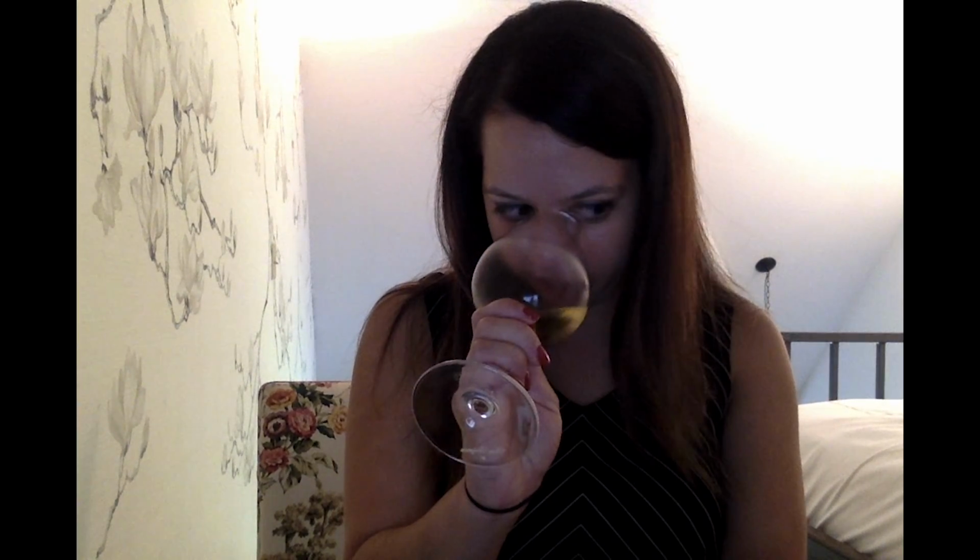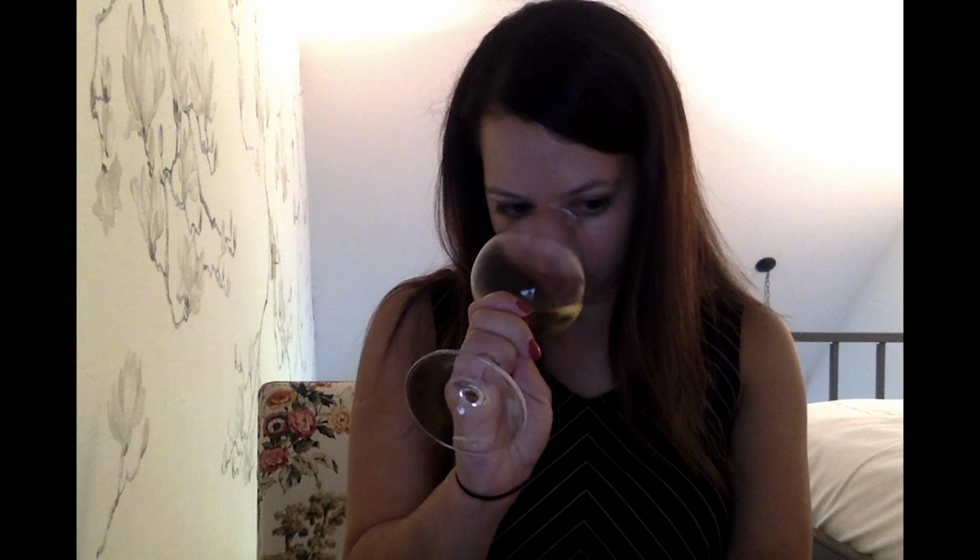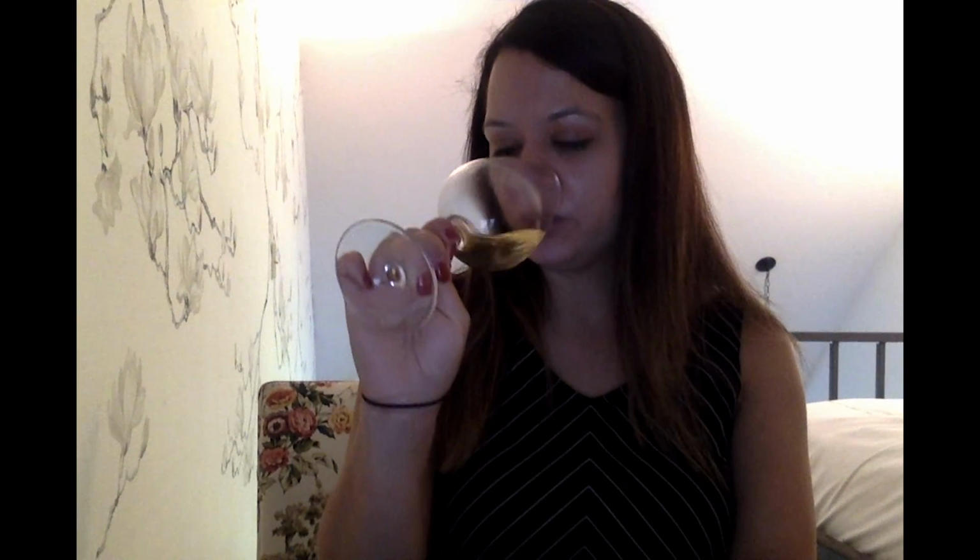I get bright lemon zest, a little bit of lemon curd, a touch of grapefruit, and a very, very small amount of the green element I was talking about. It's not going to overpower the wine. It's not going to be as present as what you would find in New Zealand wines, but it's definitely still there, so it does add that nice sort of complexity to the wine. Really, really nice minerality to it.